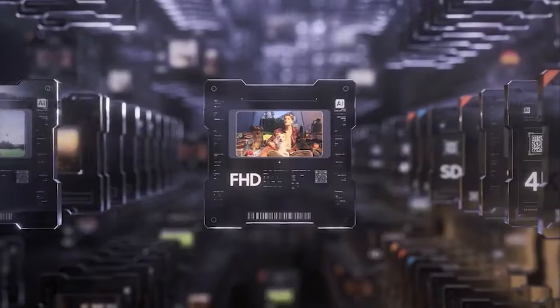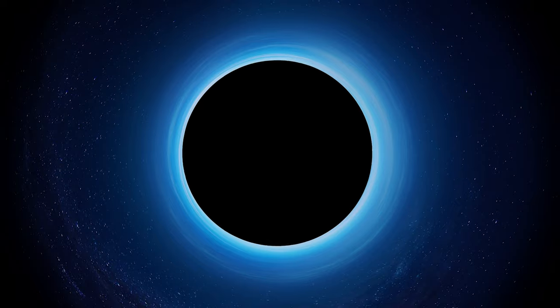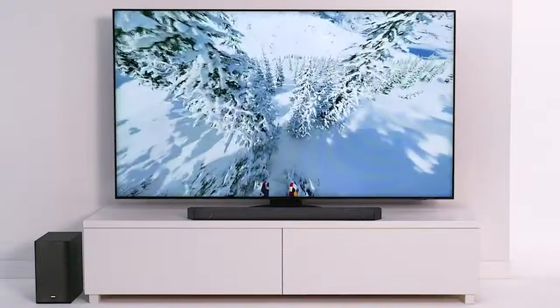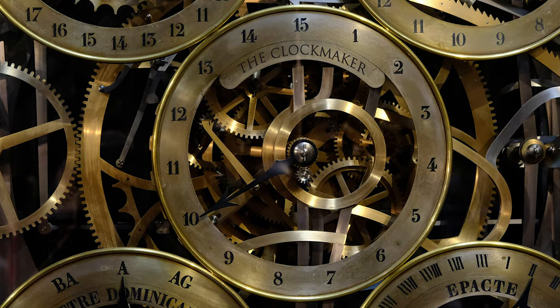And the black levels, well, they're so deep and rich, you'll feel like you're watching a TV made from a black hole. But wait, there's more. Thanks to Samsung's multi-intelligence AI upscaling, even your old DVDs will look like they were filmed yesterday. It's like having a time machine in your living room!